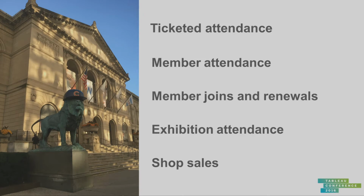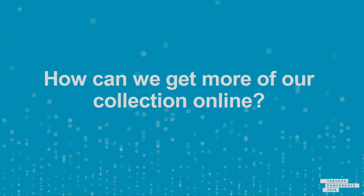So flash forward, we're feeling good about understanding our attendance, and we're seeing what else we can tackle. So what about our operations? What if we move from revenue and visitation into operations around our most mission-critical asset, which is the collection. In the same time as we were going through the #1 Museum in the World campaign, we're also undergoing a major initiative across the museum to get more of our objects in the galleries online.